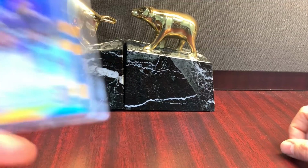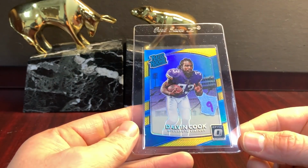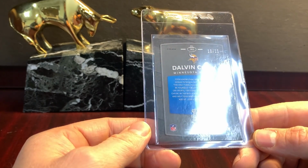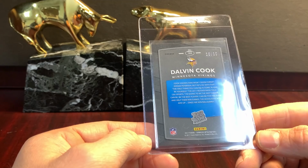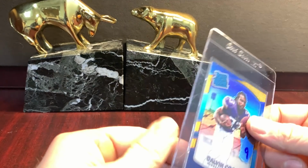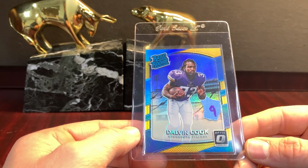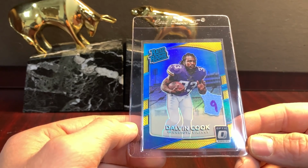This is a neat one. It's already got its grade on it, so it's going to go into a bulk order here soon. This is the Optic Gold, not the autograph version, of Dalvin Cook from 2017 Donruss Optic.